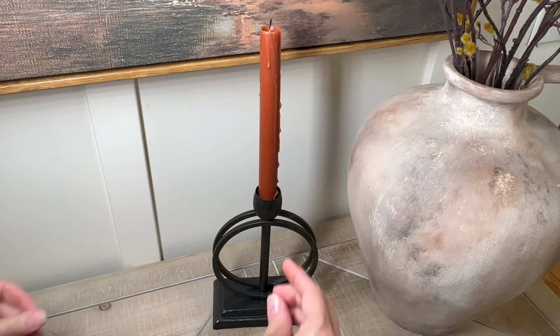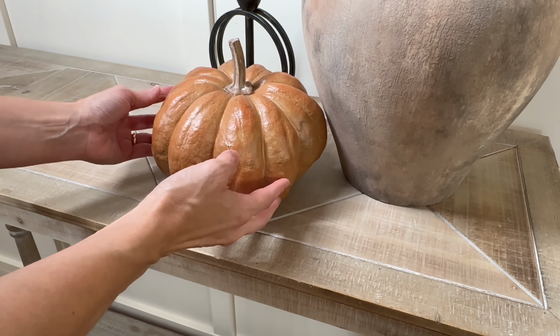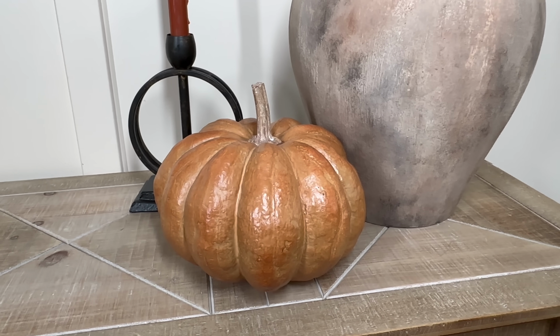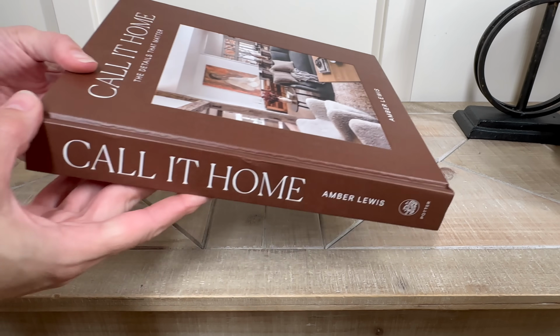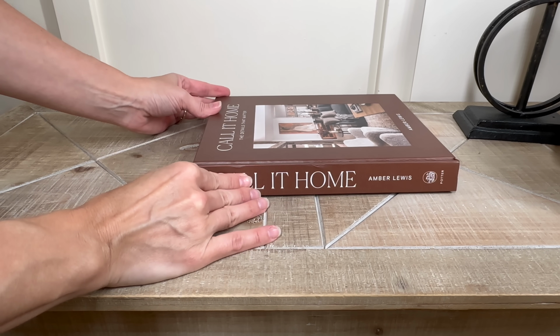Now, to complete a grouping of 3 on this side, I'm adding this gorgeous fairy tale pumpkin that I found from TJ Maxx. To the middle, slightly off-centered, I'm adding this coffee table book to settle the eye, but I will come back to this in just a bit.